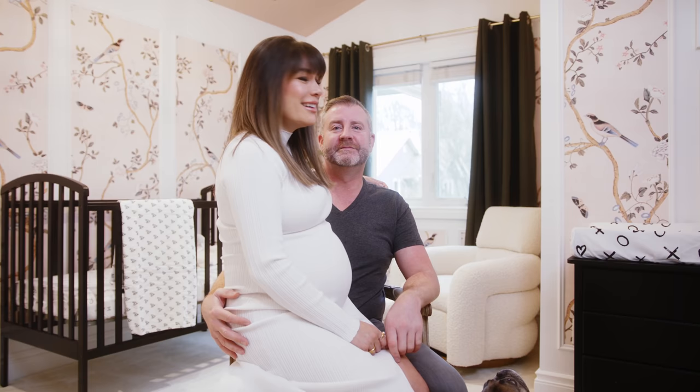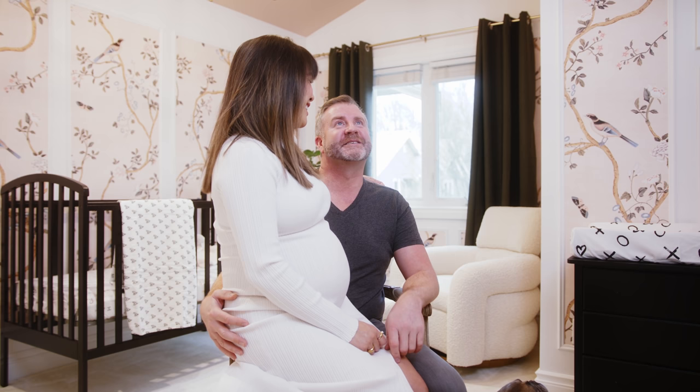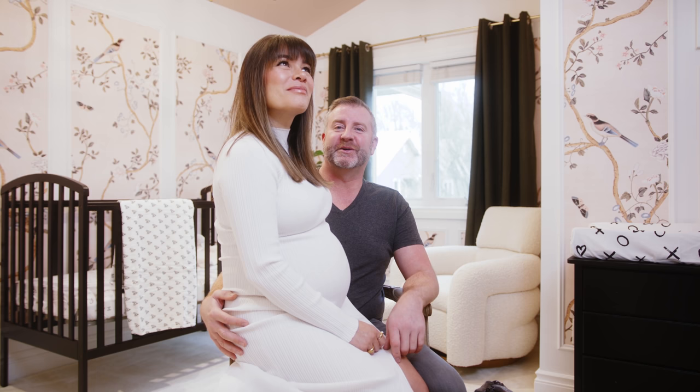How do you think the nursery turned out? I think it's great. I really like it. I love the color. You like the pink? Yeah, I was very cautiously optimistic initially, but I had my doubts, but it does look really nice. You like it? I do. Just the right amount of girly. Just the right amount of girly? Yeah.